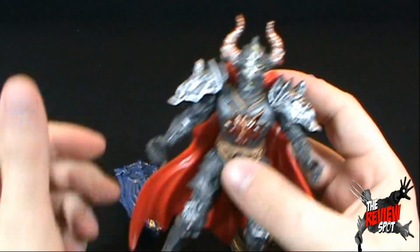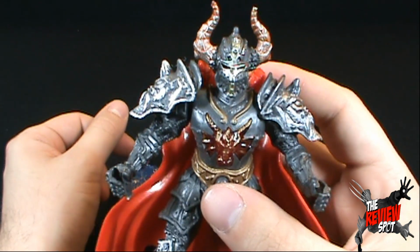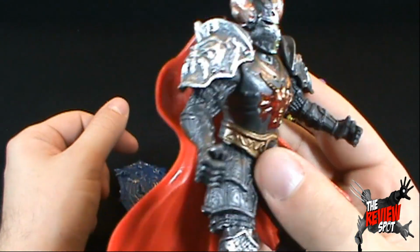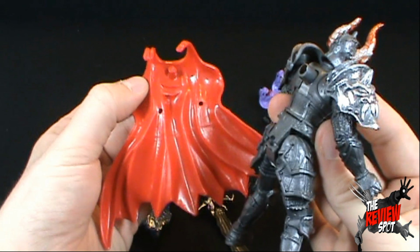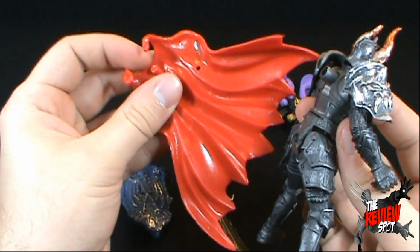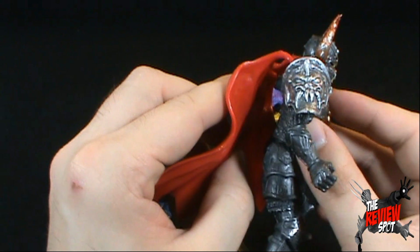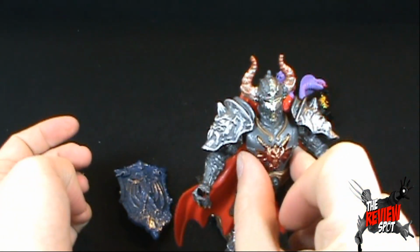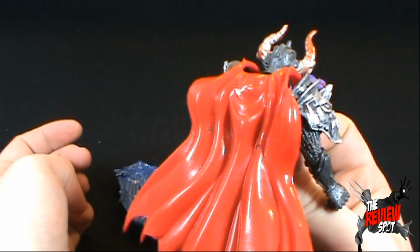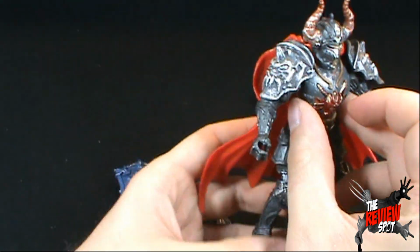Let's have a look at the knight end of this set. We've got ourselves a pretty neat looking knight. He's got a cape that you can take out. There's a little peg. Not really much of a peg, but there's a peg that you can plug into his back here. And if you want to put the cape on him, some people like capes, some people don't like capes.